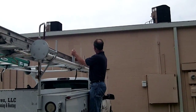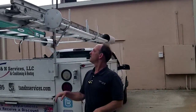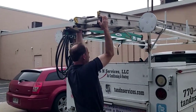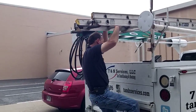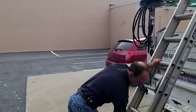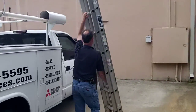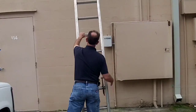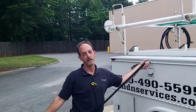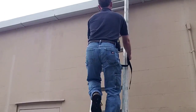Now we're going to take this ladder off the truck, climb up there, and see if we can't figure out what's going on with it. Whenever you get your ladder set up on the roof, it's always a good idea to take your strap with you. If you don't, you'll be shimmying down a gas pipe somewhere.